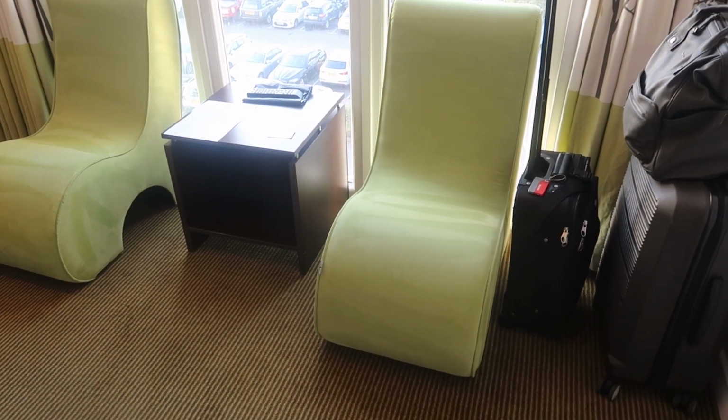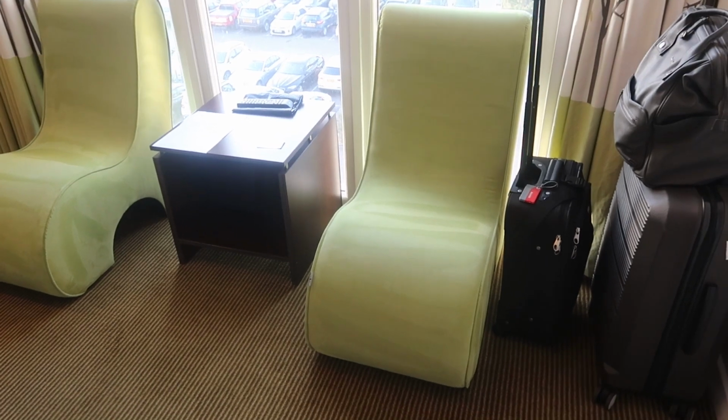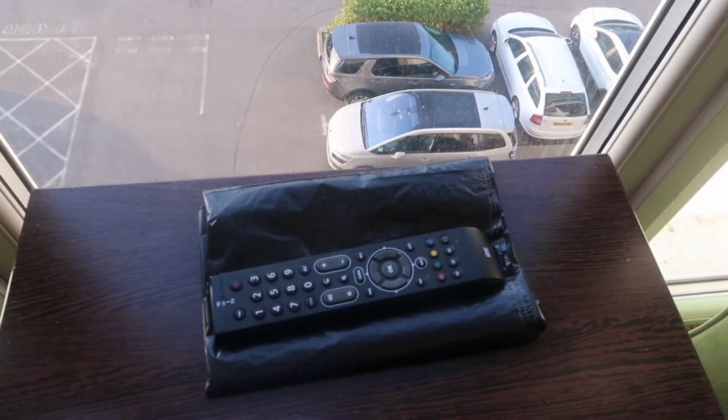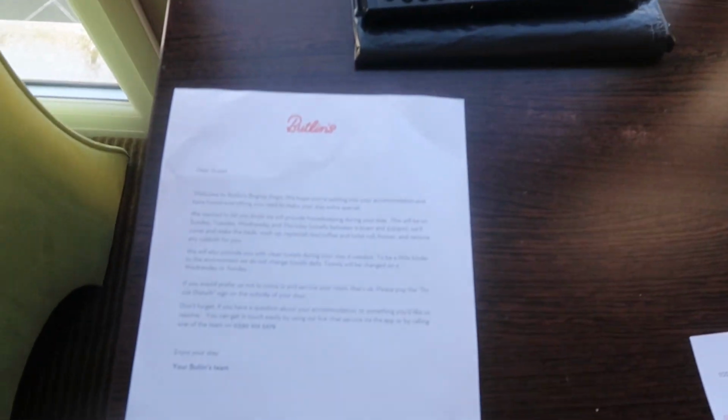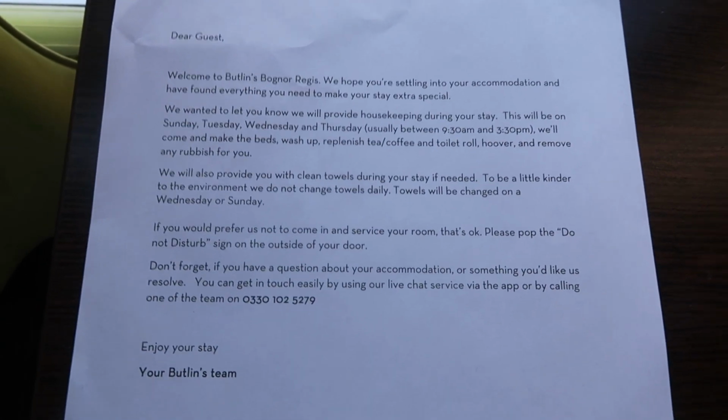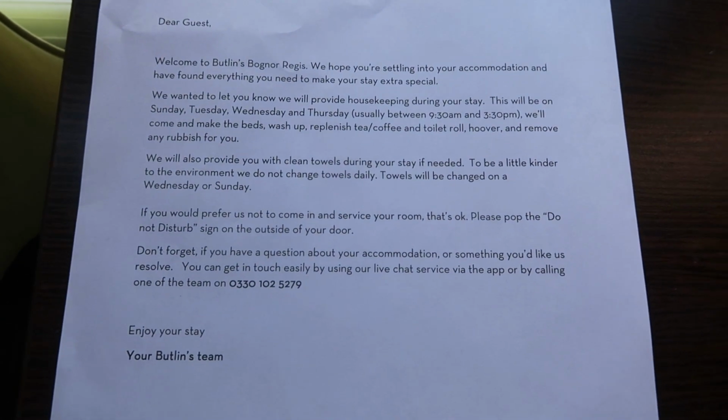They don't recline when you sit on them, but they are sloped, so you do get a slight recline when you sit on there. There is also some spare trash bags and a remote control, and a note on the table, which I will just slowly hover over, and you can pause the screen now if you would like to have a read of that.